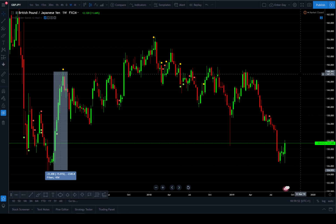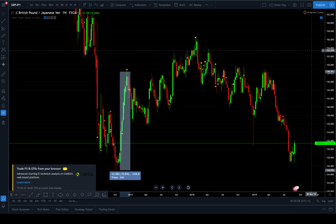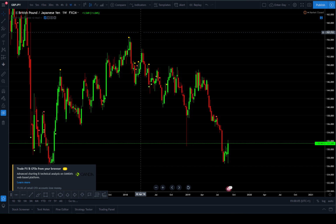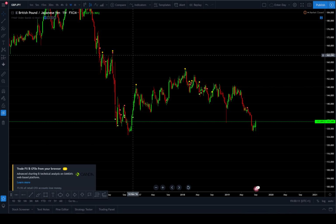Now we'll come back up here again and probably go higher because we jumped really nicely here, come back and test this area. Now we're going to jump again one more time up there. So I expect it to come back up in the longer run, 156, 157, 160 probably, if we have no deal, no Brexit on the table, and Brexit's been sorted out by the end of the year.